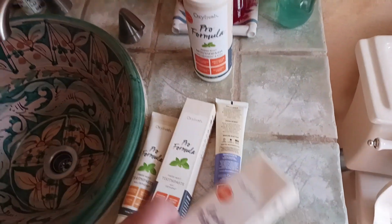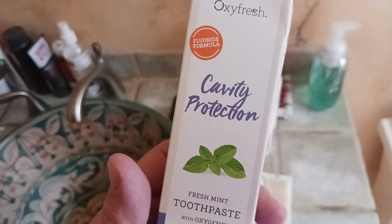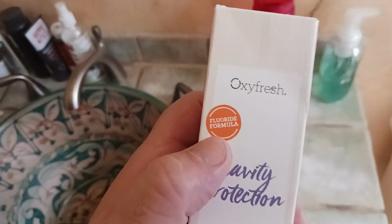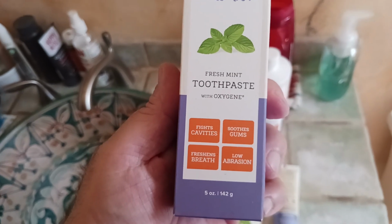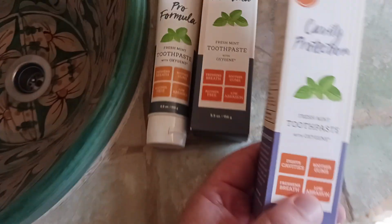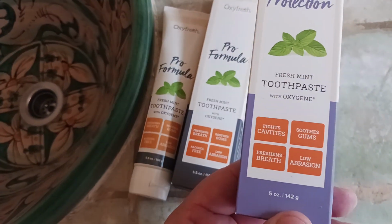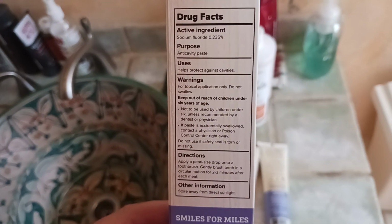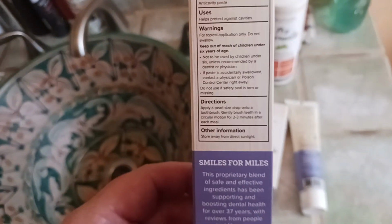And now let's look at the box for the cavity protection one. Like I said, the formula is pretty much about the same as the Pro Formula. It's just that with this one, they add fluoride. That's the only difference, at least as far as I know. Fresh mint, oxygen, you get the idea. By the way, you do get a little bit more with the Pro Formula. It says 0.5 ounces more than the other one, so that's another difference somebody might be aware of. This one has the drug facts. I think because of the fluoride in there, they have to list this, and that's because of the sodium fluoride, obviously 0.235%. You get the idea.